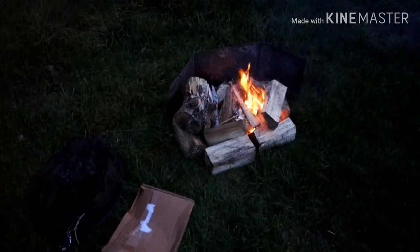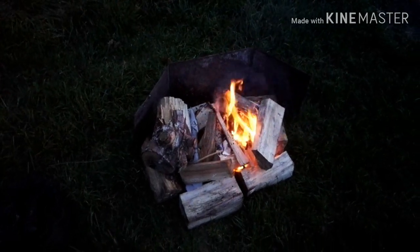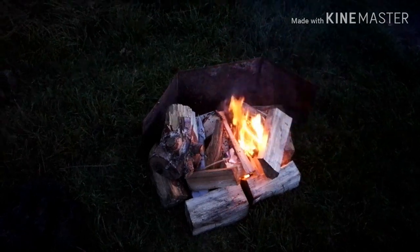Managed to get the fire on the go, used a bit of cardboard and cheating, using a lighter. Got a heat shield thing there to reflect the heat. Does the job.